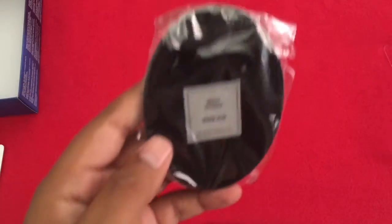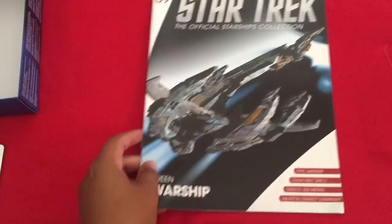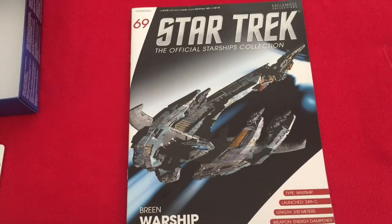And as usual, it comes with a stand that merely says Breen Warship on the bottom. Nothing special. So yeah, that is the Breen Warship, seen on DS9, issue number 69.